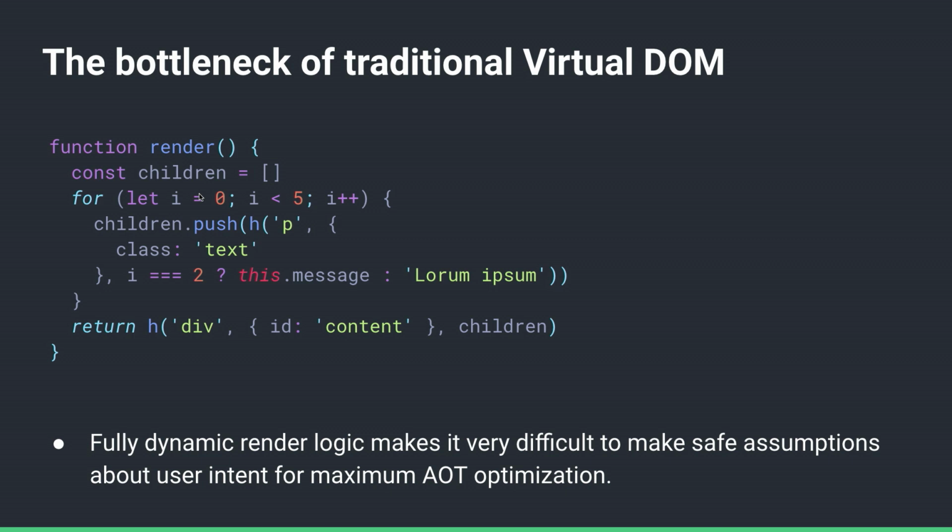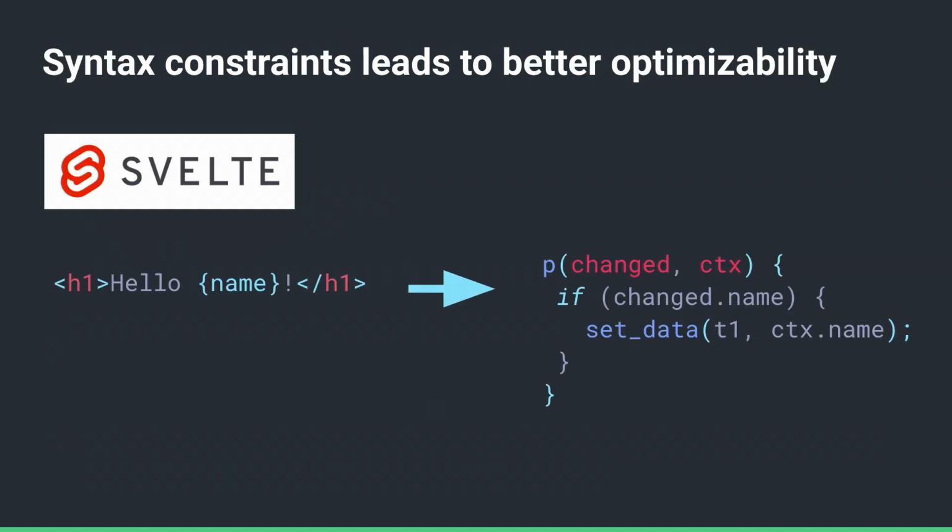And with the full dynamic nature of JavaScript, it's extremely difficult for a compiler to tell what your real intention is. Right? You could be constructing something that's completely unrelated in this children array, but you're actually returning it as a list of nodes to render. So this just makes it very, very difficult for the compiler to be smart about what you're trying to do. Okay? And on the other hand, the more constrained the syntax is, say if you have a template, there's actually more optimization that can be done.